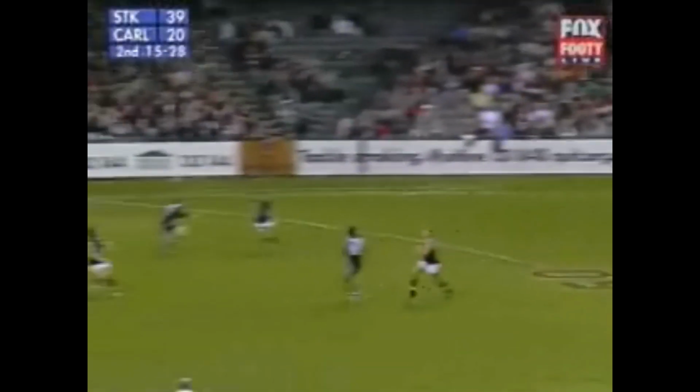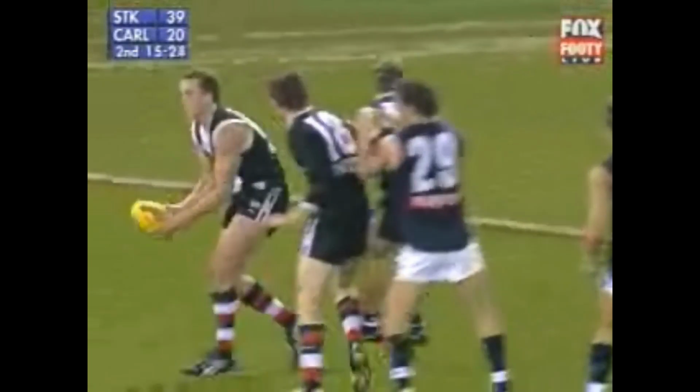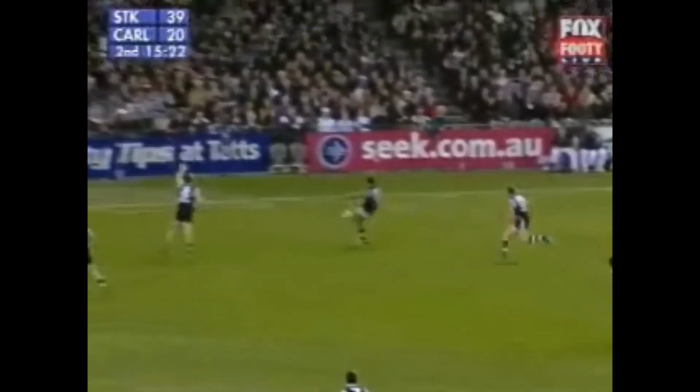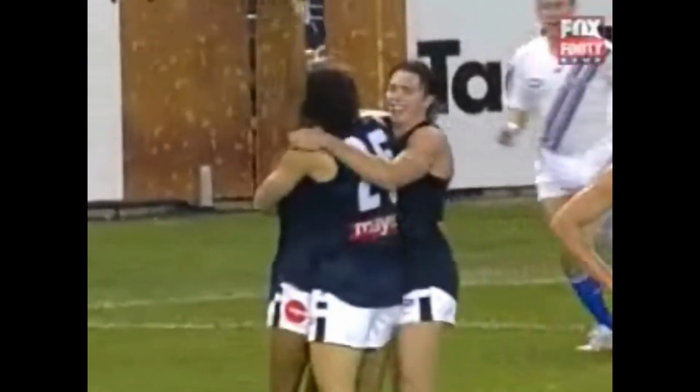Assesses his options. Goes inside 50 for Vola. The target, punched away at ground level. Penny will tidy up. Gave it to Murphy. Murphy will snap. Murphy will bend it back. Murphy will goal.